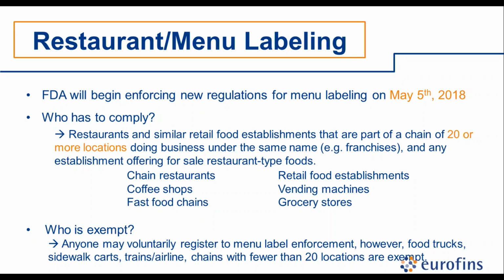So this is kind of an important part, as you know, this applies to franchises. If there are 20 or more retail food establishments that are not doing business under the same name, those do not have to comply with these regulations. And those that do comply must be selling restaurant type food. So what that means is, whether it would be a grocery store that's going to be selling deli sandwiches, or essentially grab and go products, things like that. So convenience stores that may be selling, like donuts, breakfast sandwiches, things like that, those are going to need to comply as well.